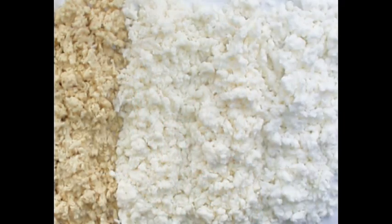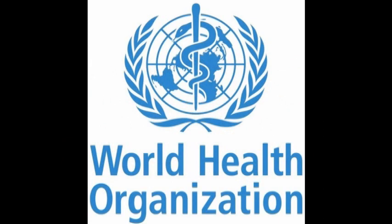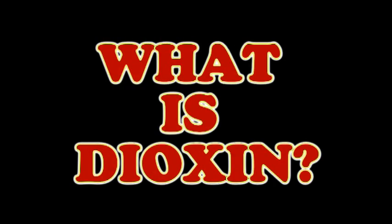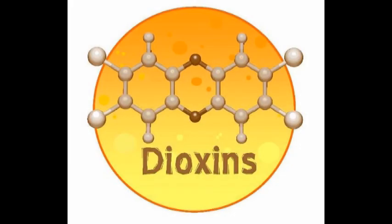As the paper pulp undergoes bleaching, there is a byproduct produced during the process, and this is the chemical called dioxin. Evident to this, a fact sheet released by the World Health Organization in May 2010 cited paper pulp bleaching as one source of dioxin contamination. But what is dioxin, and how does it silently harm people, especially women?